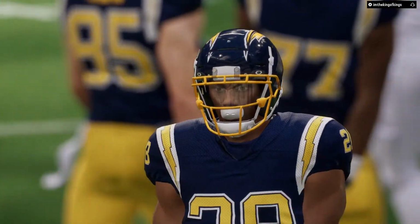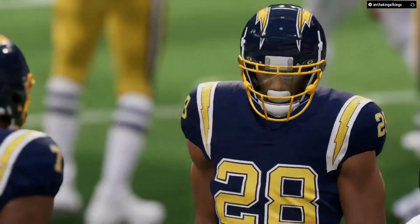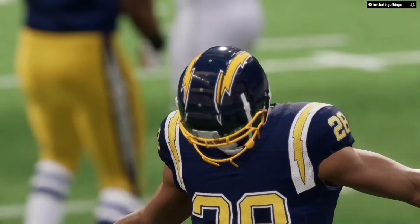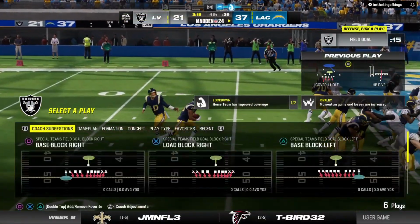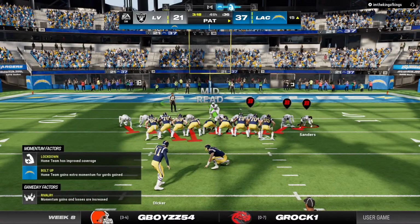Isaiah Spiller taking it in from a yard out. And the Chargers are looking to make it 2 straight as they add on to this 4th quarter lead. An important score there, CD, and now an important extra point because it would make it a 3-score game.